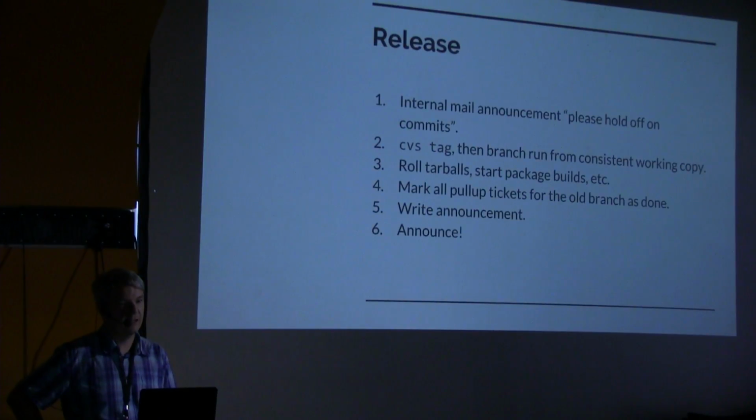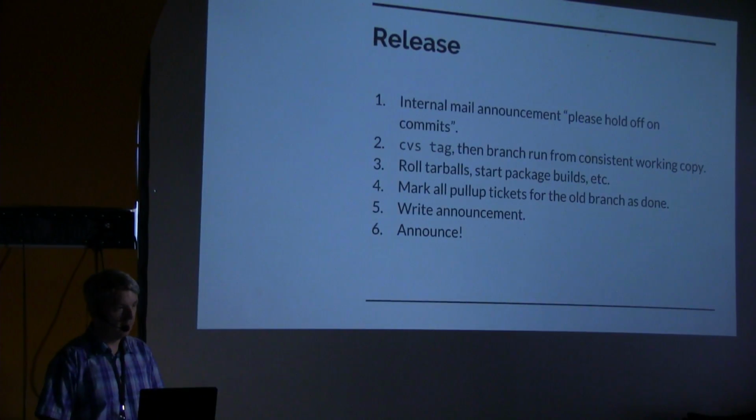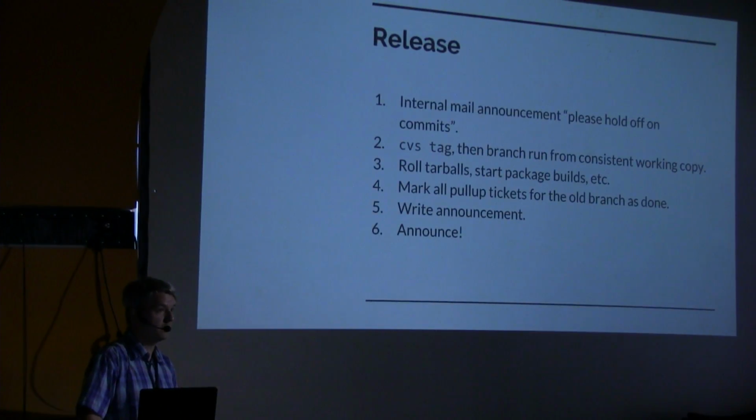Then usually Petra goes ahead and closes all the pending pull-up tickets for the old branch, because they all of a sudden become obsolete. Then comes the point where the release owner writes the release announcement. That is usually sent out to the developers, and then people find embarrassing typos or provide additional things they would like to highlight. For example, this release, we've fixed 250 Python packages. That's something I want to put in the announcement because it's kind of cool. So I do that, and then you announce, and the release is out there.